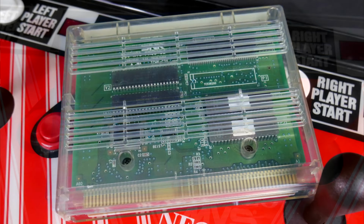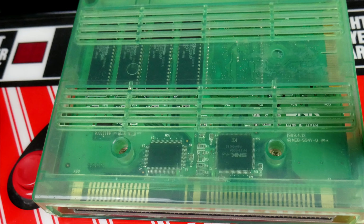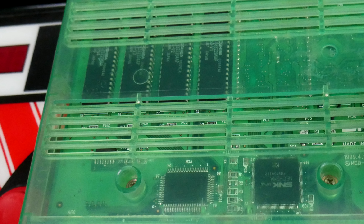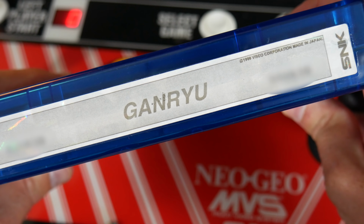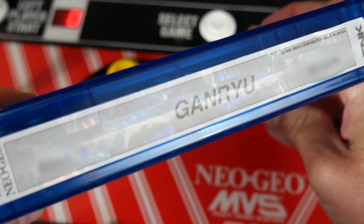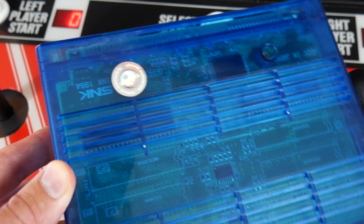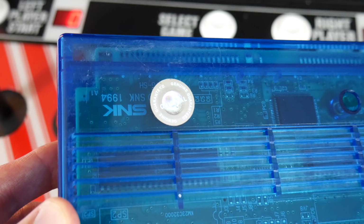Their aesthetics aside, they give you a really easy way of verifying the authenticity of a game without having to actually open it up. The cart features a holographic label, which is something else that is fairly common on later Neo Geo titles. The game does have something that I've never seen before, an authenticity sticker across one of the screw coverings.